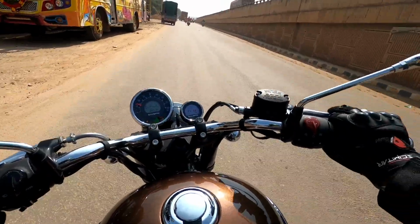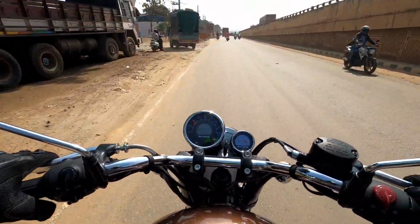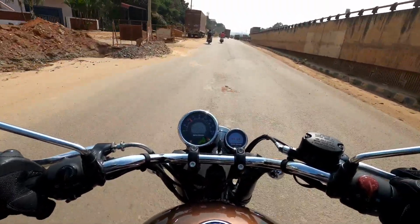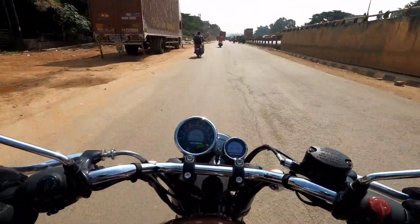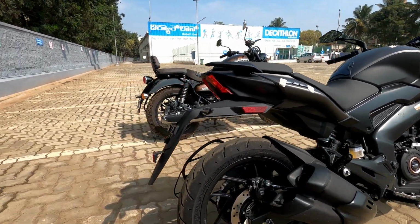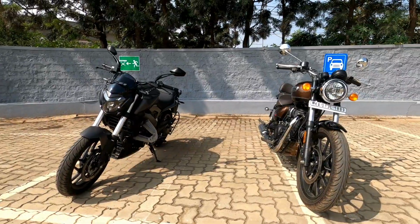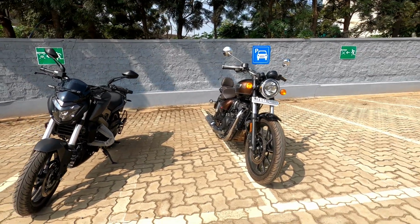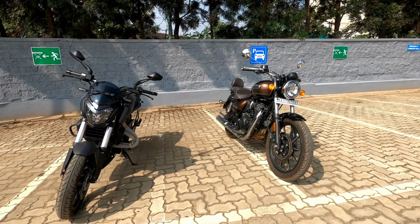So in that case, quick overtakes on the highways or in city traffic, the Dominar is going to be much more responsive compared to the Meteor 350. And while the Meteor comes with 5 gears, the Dominar comes with 6 gears, so you always have an added advantage with the Dominar. So overall, both the motorcycles are very well put together.